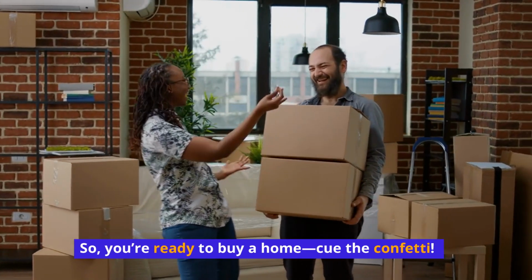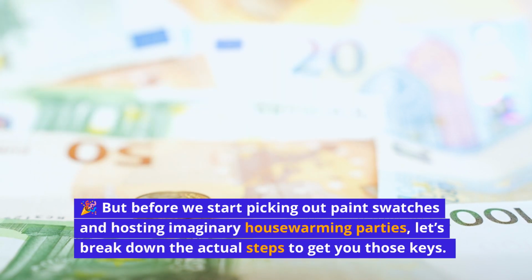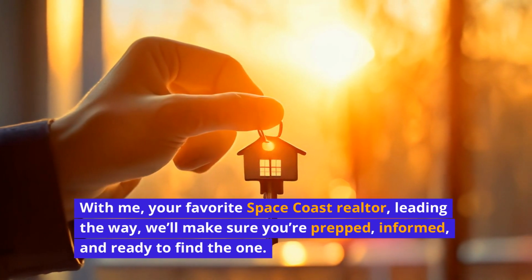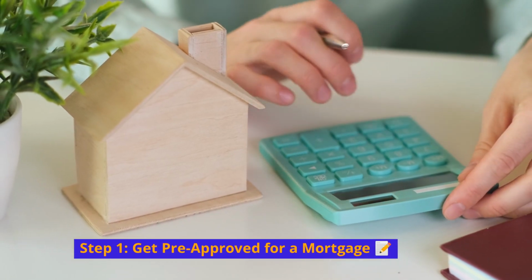So you're ready to buy a home. Cue the confetti. But before we start picking out paint swatches and hosting imaginary housewarming parties, let's break down the actual steps to get you those keys. With me, your favorite Space Coast Realtor, leading the way, I'll make sure you're prepped, informed, and ready to find the one. Step 1. Get pre-approved for a mortgage.